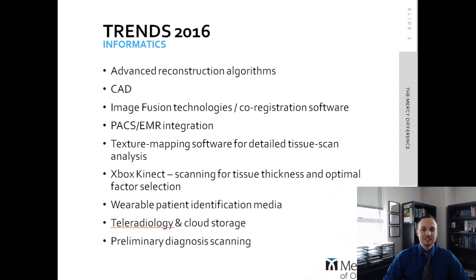Xbox Kinect. This technology was used in preliminary fashion to analyze tissue thickness for selecting optimal factors in projection radiography. So basically it would allow you to select optimal kVp and mAs without any form of measuring.